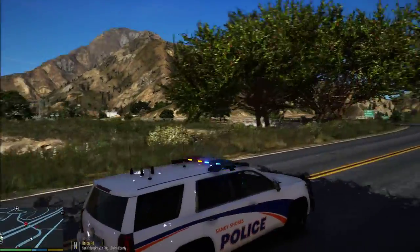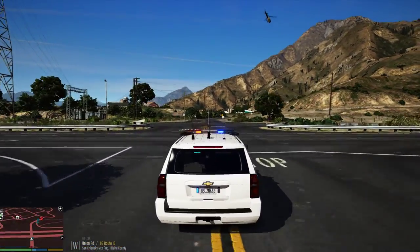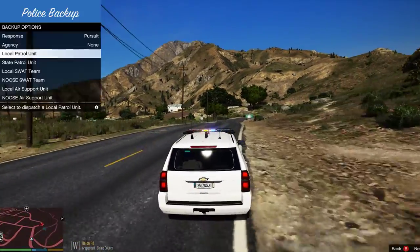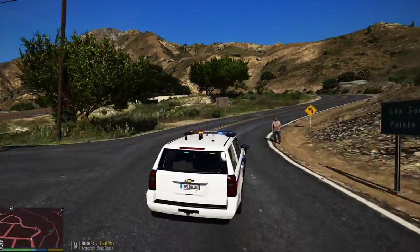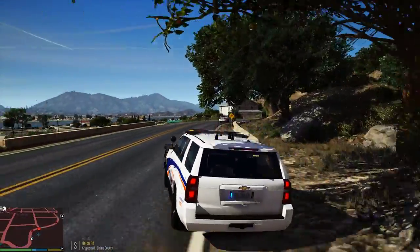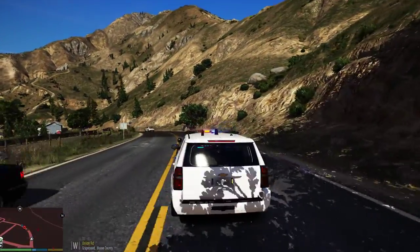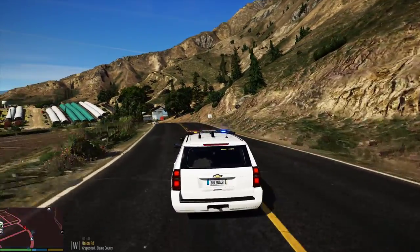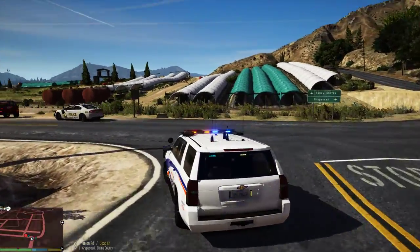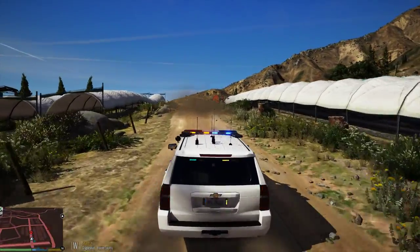Looks like he's heading into Grapeseed. Yep. Attention all units. Notify Grape CPD. Grapeseed. Respond code 3. Respond code 3. Queen 2, we are on our way. Dispatch, suspect located. Moving to engage. Great scene is in pursuit. But he's wrecked out.